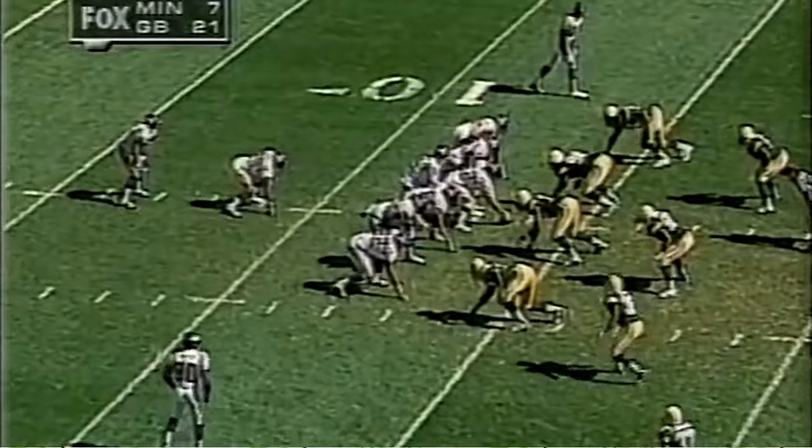Here's Robert Smith around the corner. Flatly to rest Gilbert Brown, they're going to do it.